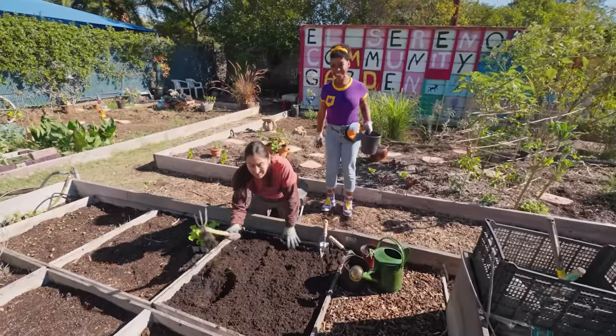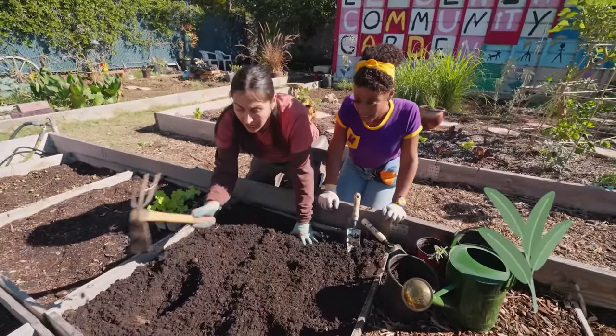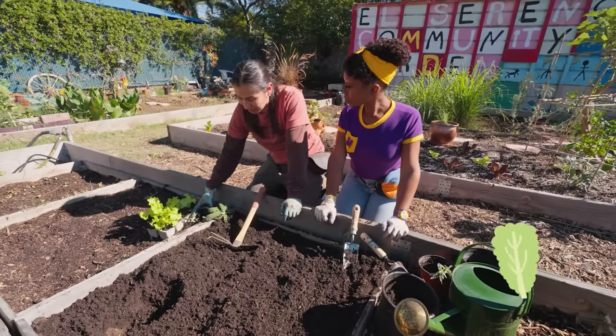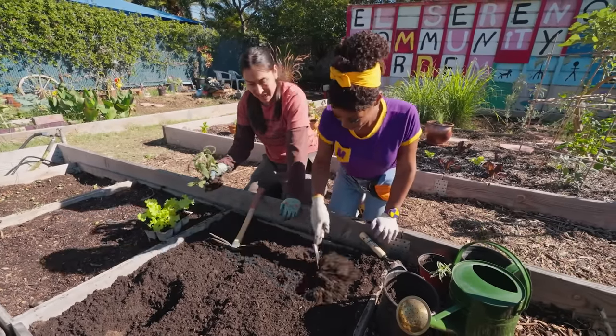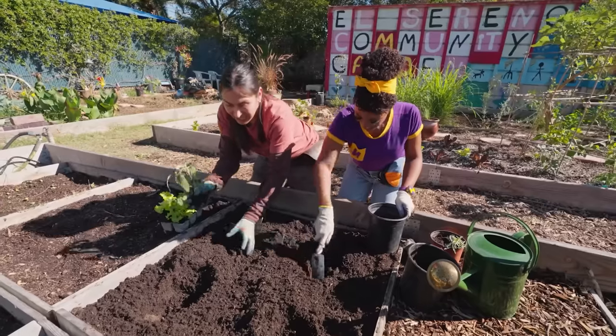Hi, Erica. Hi, Meekah. What are you planting? I'm planting some hummingbird sage, some narrow leaf milkweed, and some lettuce. Oh, I'd like to help. Yes. Did you bring the compost? Oh, yes. It's right here. Perfect. You're gonna need it.